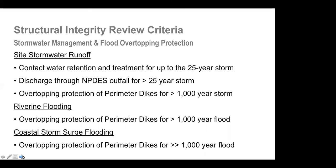Flood frequency analyses were also evaluated for the Mobile River to look at overtopping protection of the perimeter dikes from the standpoint of river floods. The flood frequency analysis indicated that the perimeter dikes would not be overtopped for events up to and exceeding the 1,000-year event.